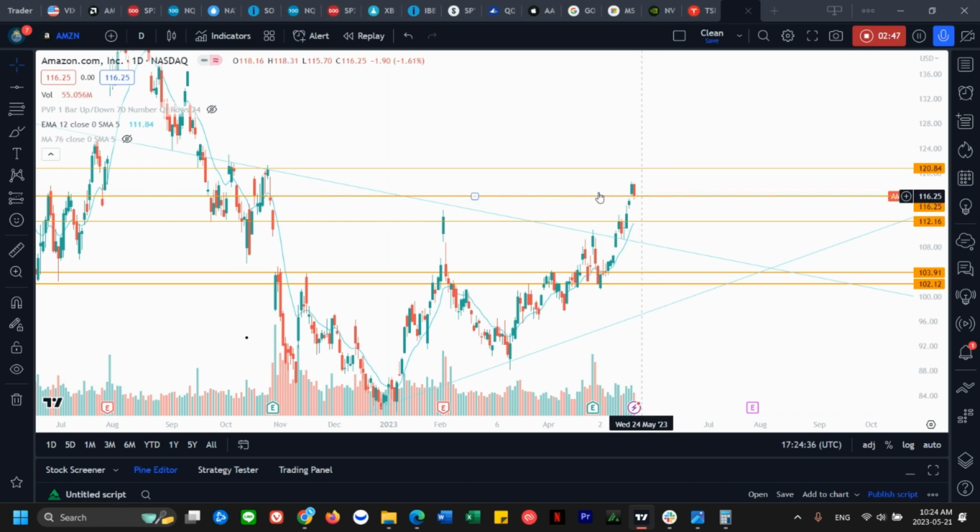This one will be key for me. Bulls really want to see us hold this level, and bears want to see it break, and we'll be back down here again. All right, that's all I got for you guys with Amazon.